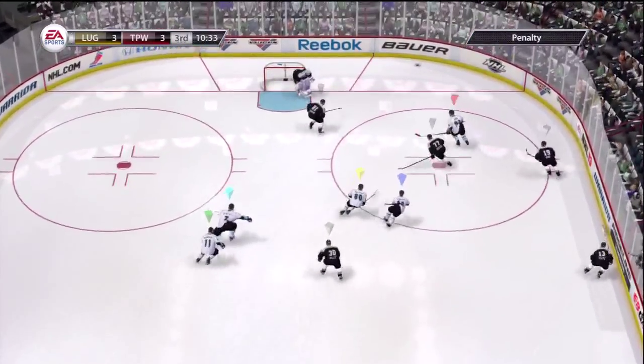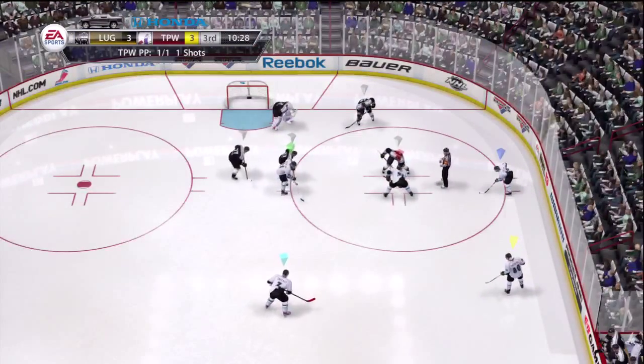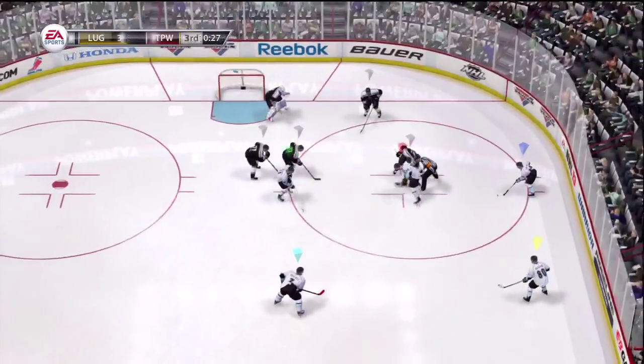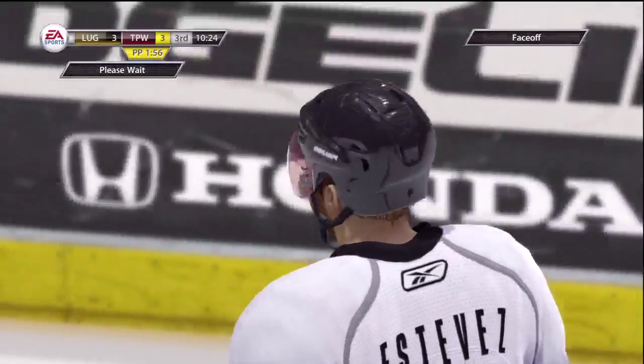Breaks up the play in his own end. They want that extra skater out there. This is a delayed penalty. Miller's going to go. It's 2 minutes for slashing. There's a shot in the slot. Save. Squeezes the legs. He's on the ice and he's got the puck.